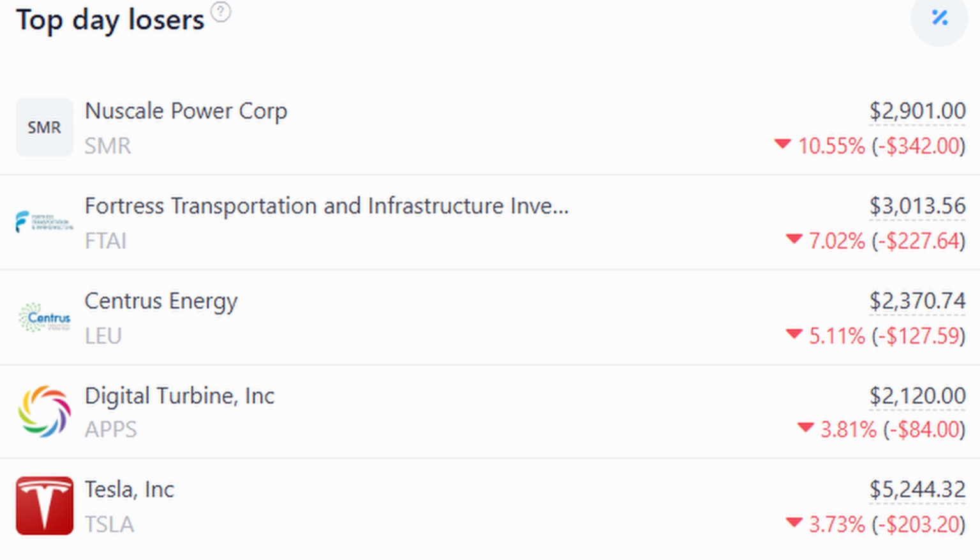So on the loss side, we have NuScale going down 10% today. This FTAI Aviation is down. I think that has to do with probably the war, because it's an airline engine repair kind of company. So we'll have to see what's going on there. And a lot of the uranium and then the tech stocks are pulling back today.